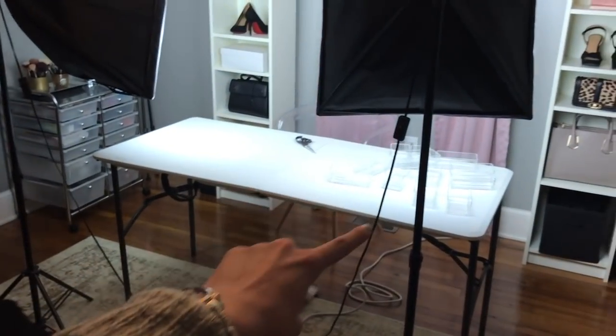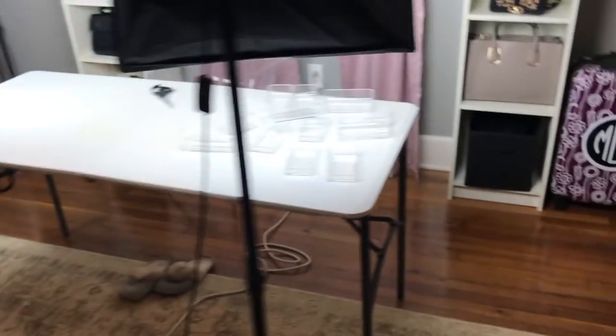It's called a dining table. So I literally ordered a dining table that is huge, not big enough to be a dining table, for my desk. So it's going to go in place of this folding table.